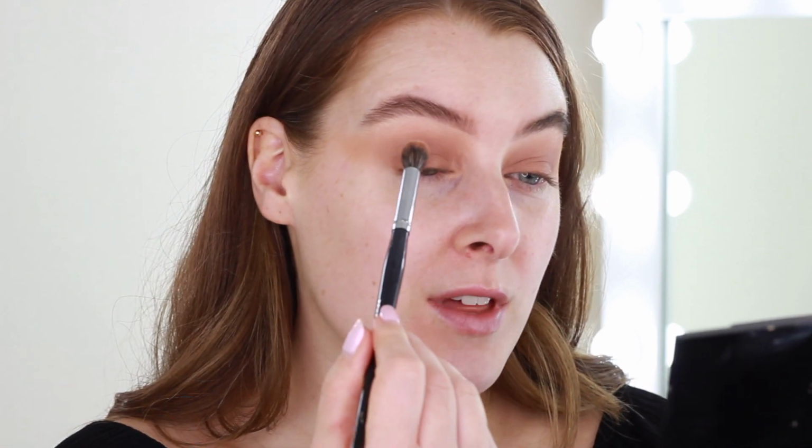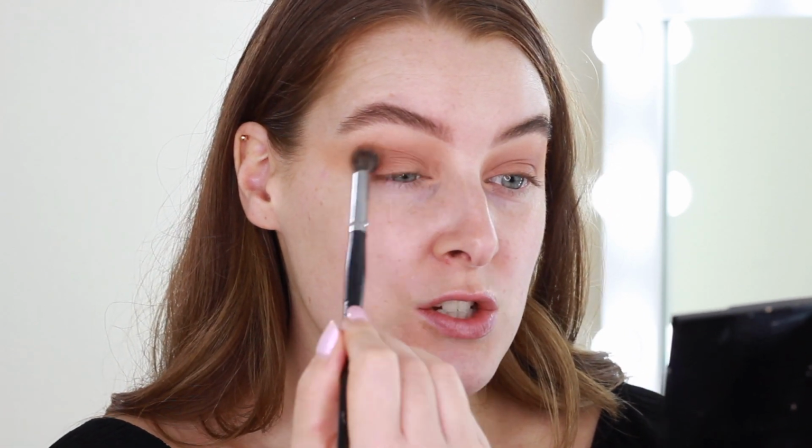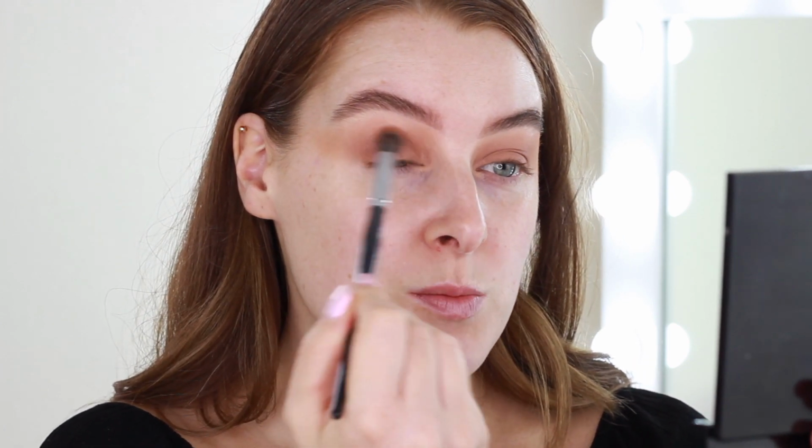I'm going to have to go in with the same brush because I did something colourful the other day and all my brushes are really bright and I just can't bother to clean them. So I'm just going to take a little bit of this into my crease just to give a little bit of definition. It's not a super dark brown, more of a medium brown, and I'm only using a touch of it anyway, literally just in the crease, and that is it.